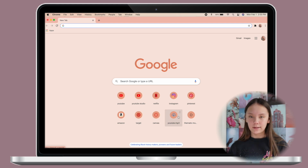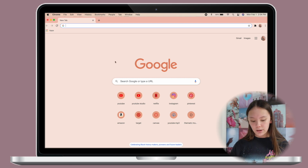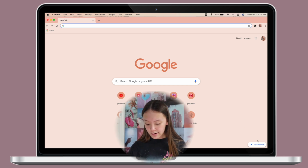YouTube MP3 is a little website that I use to turn YouTube videos into audio or into a video for me to save. And then Thematic Music is a website that I use for music. And then if you guys want to know how to get your Chrome home screen to be like this, you just go down here to customize.